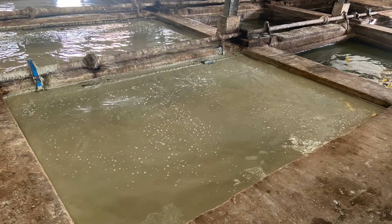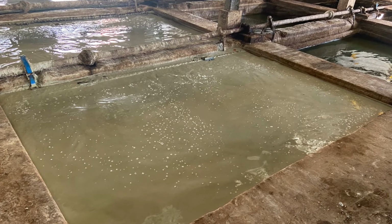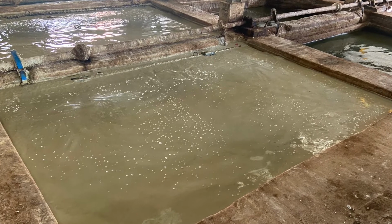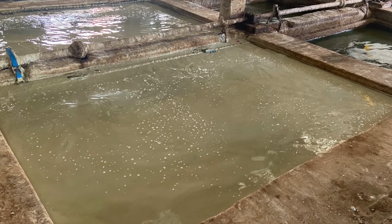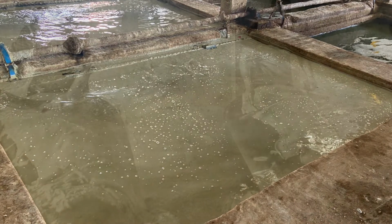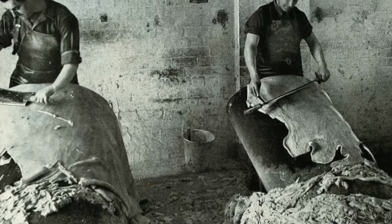The easiest way to do this is by liming, that is, soaking the skin or hide in pits like these, filled with slaked lime mixed with sodium sulfide or similar chemicals, to dissolve the hair roots and lower layers of the epidermis. And then, by scraping with a sharp knife to remove both flesh and hair.